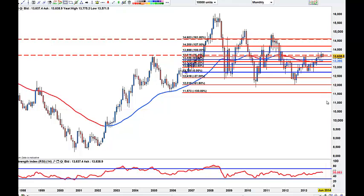But I personally found the euro quite hard to trade last year, and I think you can see why. Because it's very slow and can be very range bound.